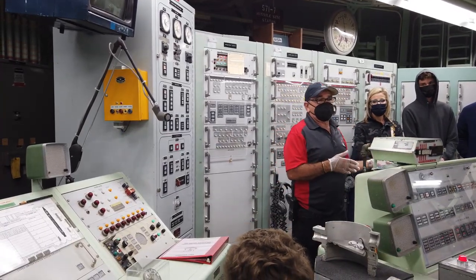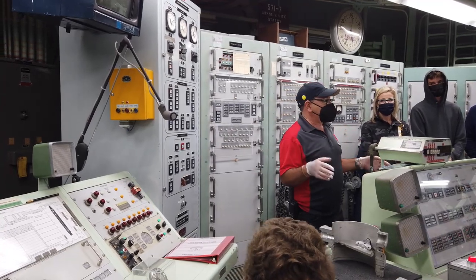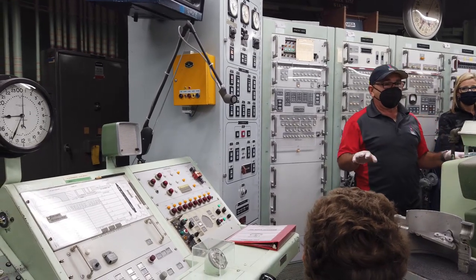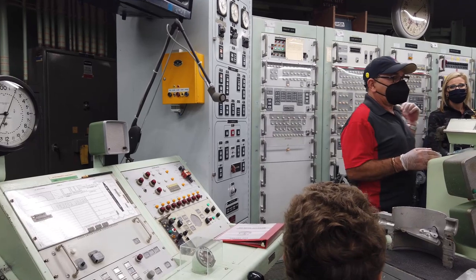This thing can destroy 10 million people in a half hour from now. As a crew member, I can honestly tell you, we never even discussed it. We never talked about it. We never thought about it. We didn't want to know. All we know is what's going to happen when we get to Target 2.